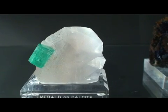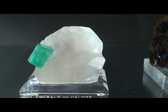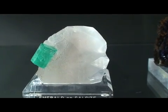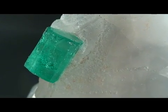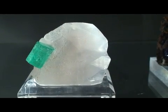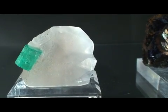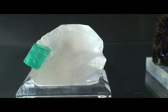We're in Green Mountain Minerals, and I've got a couple of emerald specimens I'd like to show you. This one's on calcite from Boyacá, Colombia. It's $9,500, so I'll zoom in on the emerald itself. It's quite gemmy. Very nice piece. Probably a good 6-7 centimeters across in its entirety. The emerald itself is a good 1.5 centimeters across and maybe 2 or so long.